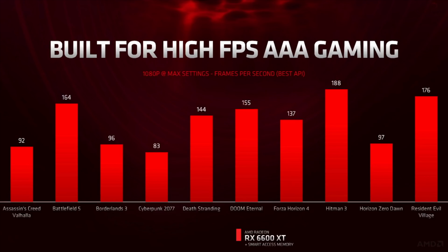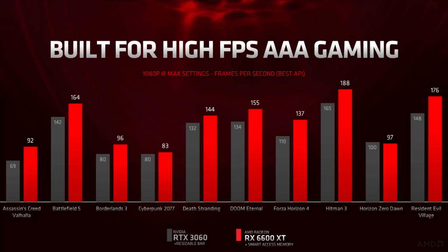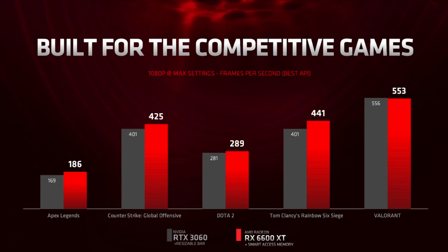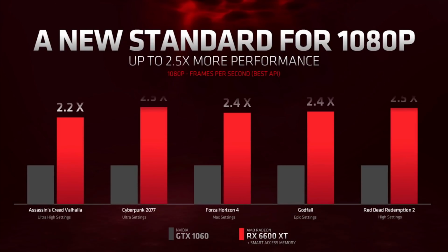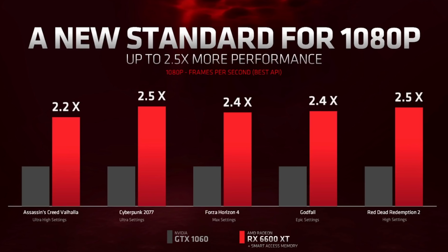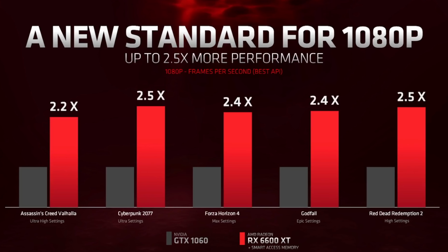AMD is also saying that the new RX 6600 XT will be able to perform at 120 frames per second at many of the top AAA games that are out on the market today. And they're also saying it's going to perform 15% faster than the RTX 3060 in many AAA games and esport games. Sounds promising so far, right? Now AMD has also said that this card in AAA games will be 2.5 times faster than a GTX 1060, which was one of the most popular cards for 1080p gaming not too long ago.